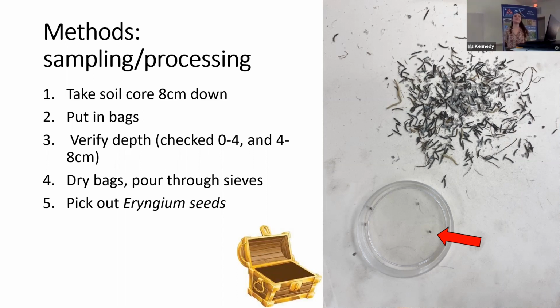One of the reasons Eryngium is so great for this project is that you can just see the seeds by eye. You don't have to do microscopy or germination trials. It was just me and some tweezers picking through all of my samples, which is tedious, but it is a little bit easier than some of those other methods.